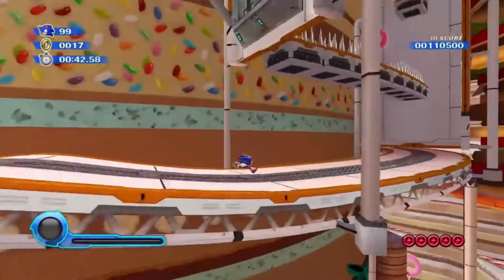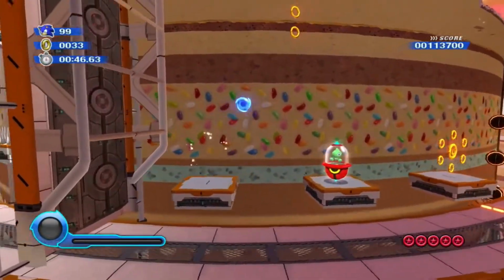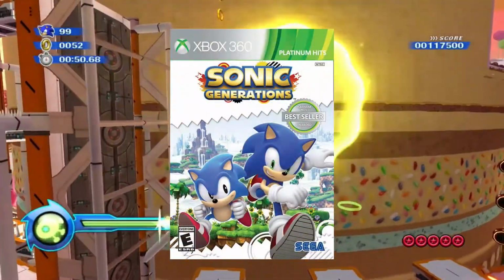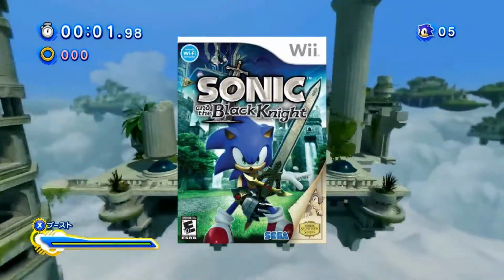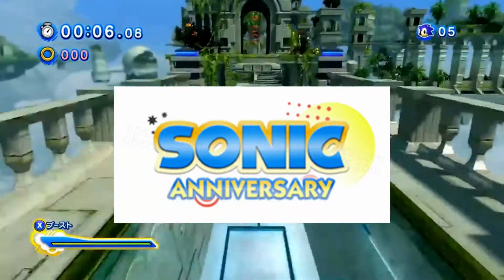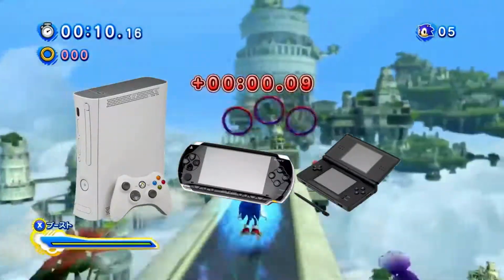But believe it or not, Sonic Colors was not always Sonic Colors. It was originally a completely different game. Sonic Generations. Time for a quick history lesson. Sonic Generations started development in 2009 around the same time Sonic and the Black Knight came out. The game was originally called Sonic Anniversary, and it was planned to release on Xbox 360, PSP, DS, and Wii.